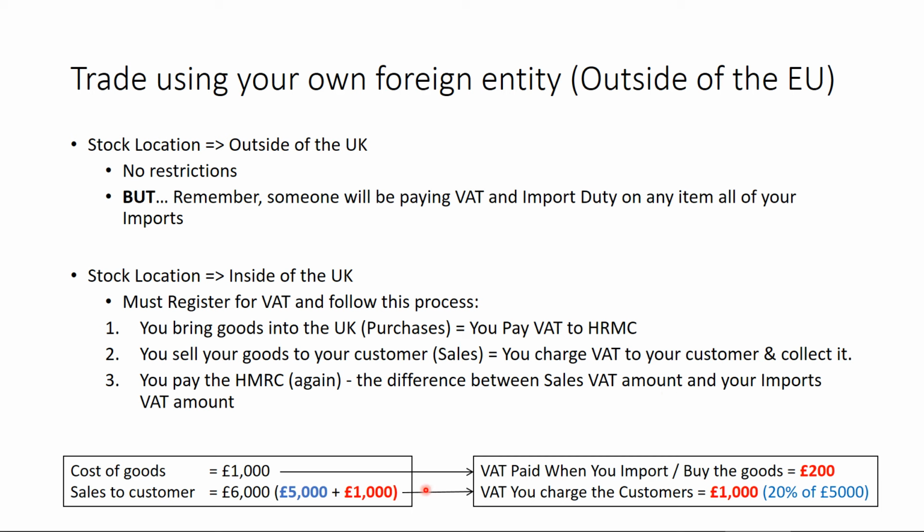This is just the example from the last slide that we've been over. So the rules are pretty straightforward. If you store your goods outside of the UK and ship direct to your customers, there's no need to register for VAT if you don't want to. But if you do store your goods in the UK, you have to register immediately, start charging your customers VAT, collecting that and handing it over to the HMRC.